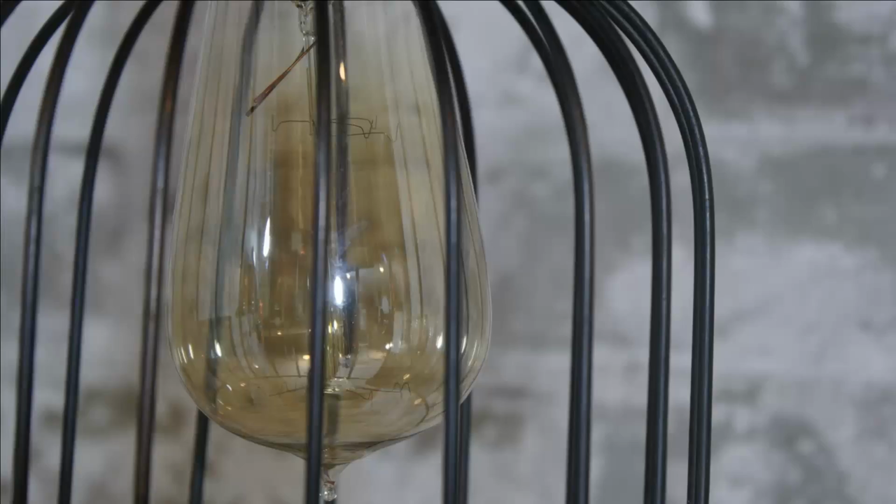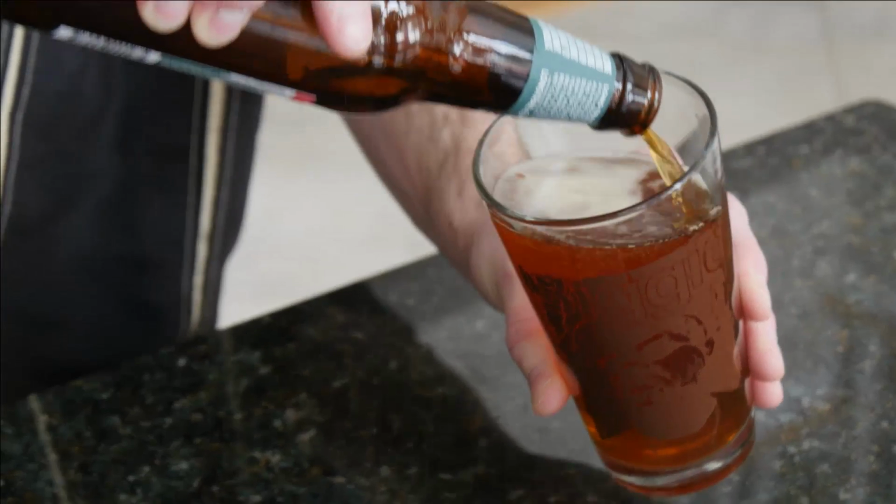Mic check, mic check. Robot. Johnny Five's brother. Remember when we learned about Johnny Five?